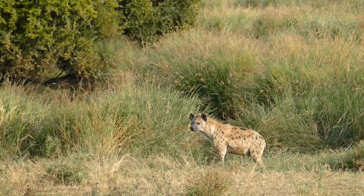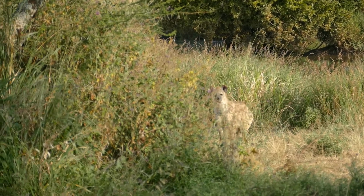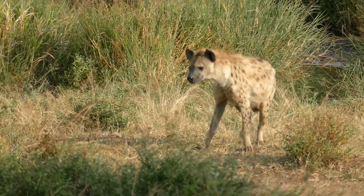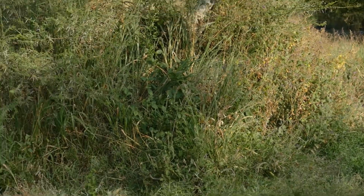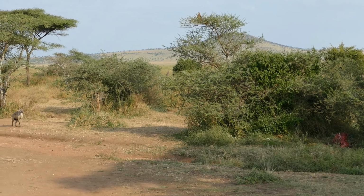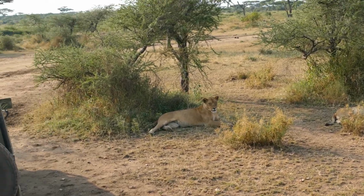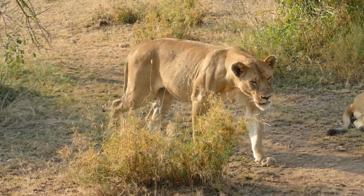Just got here, so there's only three lionesses on our left wing. Yep.